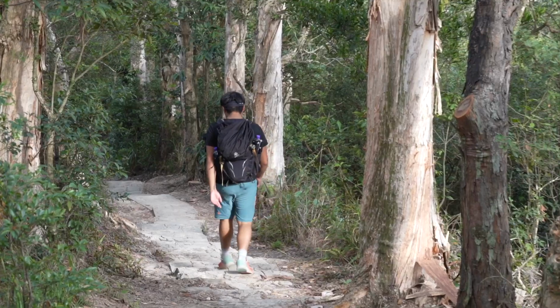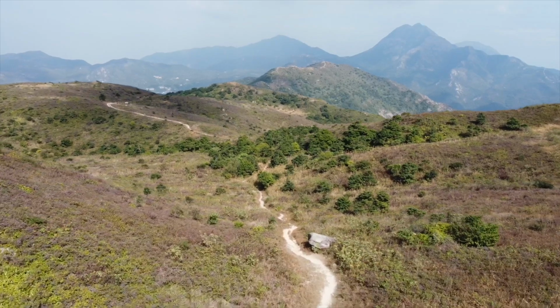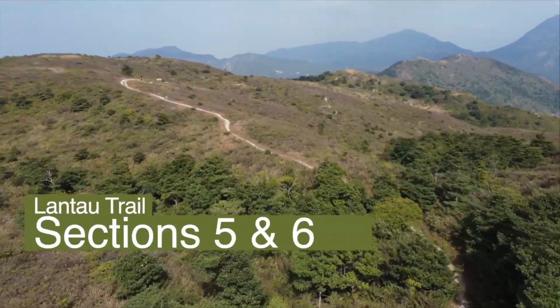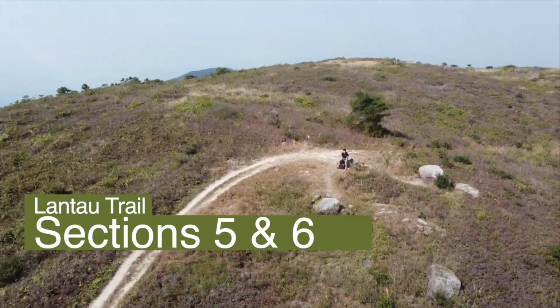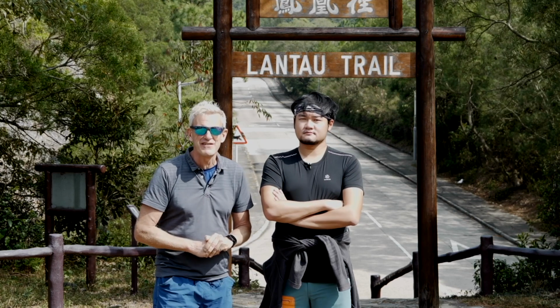A long ridge, a forest path and a village on stilts. We're on the Lantau Trail, sections 5 and 6, right here on Drone and Phone. Well, we're back on the Lantau Trail, sections 5 and 6 today.